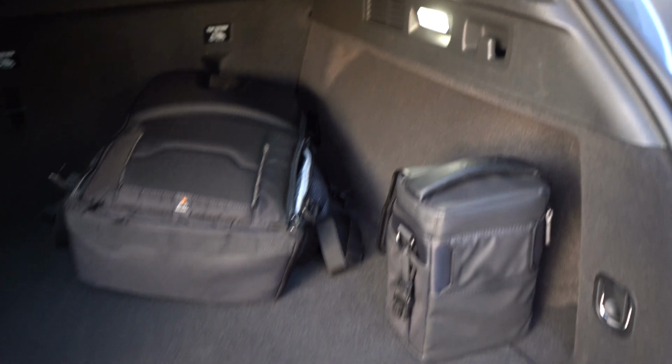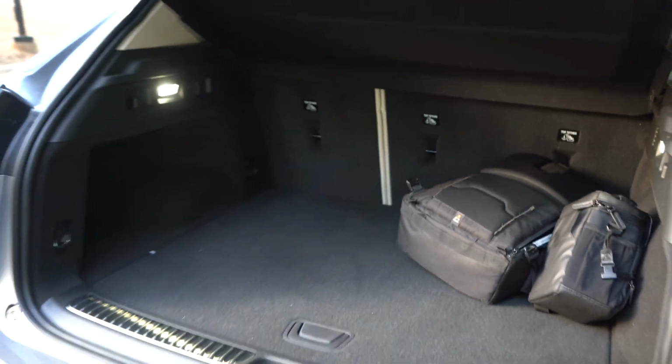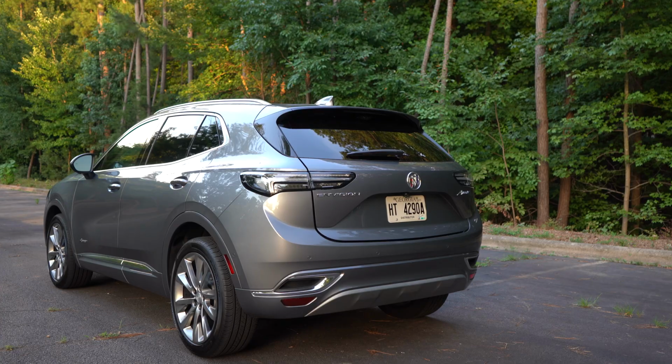There is a decent amount of space back there. The seats will fold 60-40, so that's pretty good. You also have a spare tire back there as well. It's a 17-inch spare tire. So again, very pragmatic car. A lot of space inside, a lot of good storage space as well. Trunk is good. It's a good little package here.